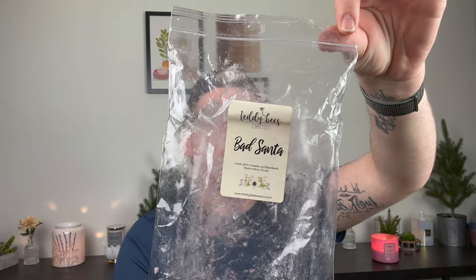The first one I finished was Bad Santa from Teddy B's. I finished this loaf. This was poured on September 28th of 2021, so over a year old, no, not almost 2 years, a year and a half. Anyway, it's early, guys. Bad Santa: Vanilla Birch, Fireside, and Boardwalk Marshmallow Clouds. This was nice. It was like a smooth background scent. I wouldn't say it was a powerhouse by any means, but it was a background scent. I did enjoy it. I still enjoy my Teddy Bees.